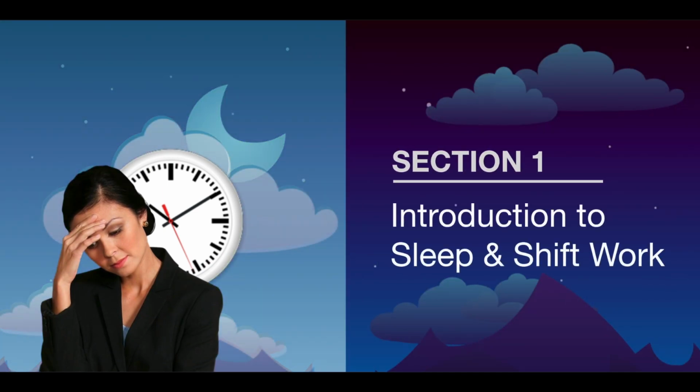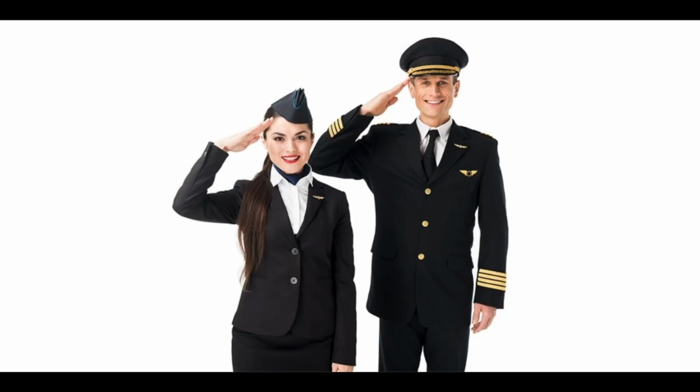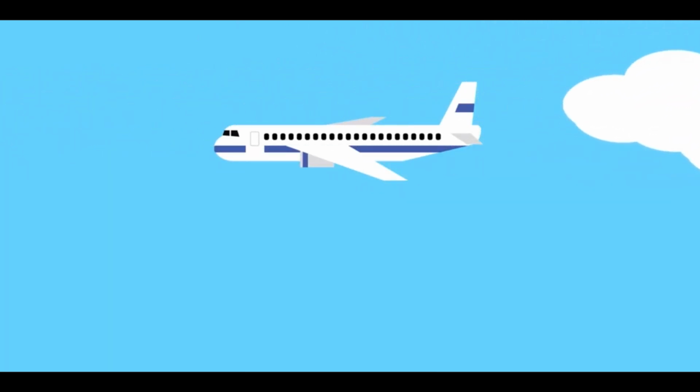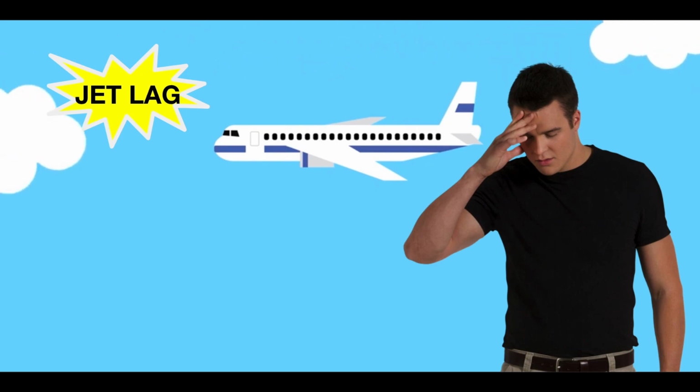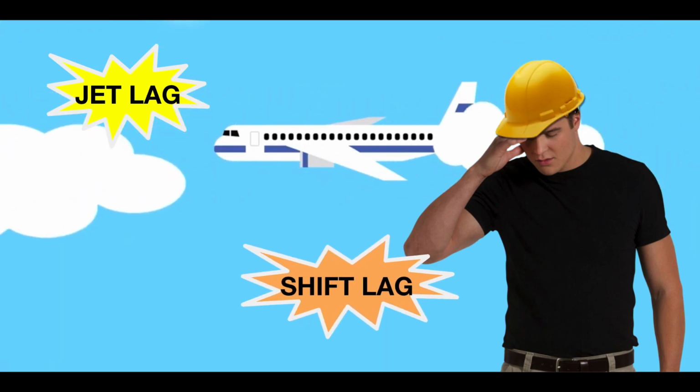Section 1, Introduction to Sleep and Shift Work. If you have ever traveled across time zones, you can relate to the experience of someone who works shifts. While traveling can be fun and interesting, it can also result in terrible jet lag. Jet lag for the world traveler is much like shift lag for the shift worker.